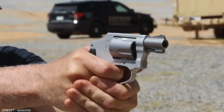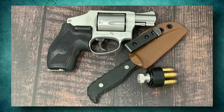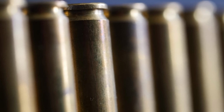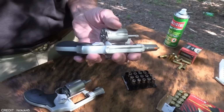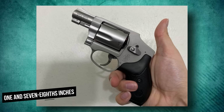Only the 38 Special is available for the 642, and this handgun is also equipped with 38 Special Plus P bullets. You won't have any problem getting ammo for this gun because many alternatives to 38 caliber ammo are available. A stainless steel or black finish is an option for this pistol. The Smith & Wesson 642 has a barrel length of 1 7/8 inches.